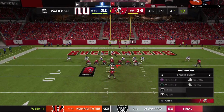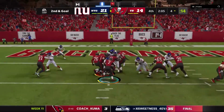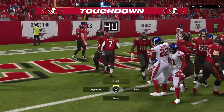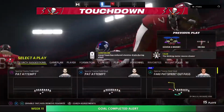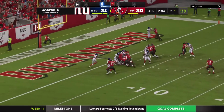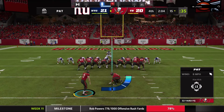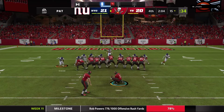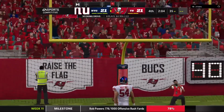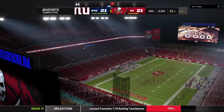Let's go one more. 18 Cardinal, 18 Cardinal. Fournette again. And he's into the end zone. Touchdown, Buccaneers. Let's go. Leonard Fournette with touchdown number 8 on the year. And the Buccaneers are an extra point away from tying this game here in the final minutes. Don't forget the extra point. It's up and good. And, partner, we've got a tie game here in the 4th.